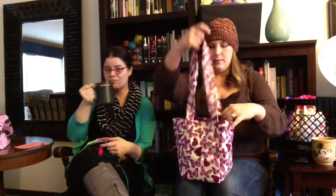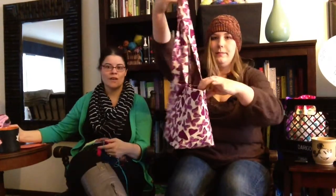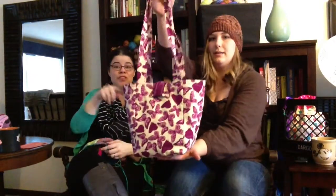When you get them, it's hard to show you because I have stuff in it, but they come kind of flat, and then they open up into this absolutely awesome square bag. I am obsessed with this fabric. There's one in the shop right now, a clutch bag with this fabric. Chances are, when this airs, it may not be there anymore.